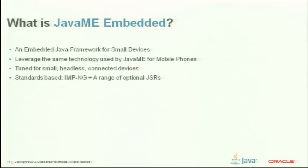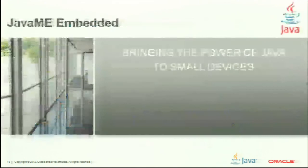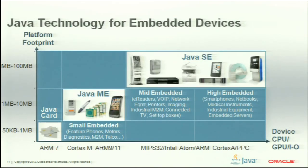Trying to go back to the slide. Okay, so here's exactly it. The customer has to make the choice based on the footprint, based on the device. Of course, you cannot fit a 50K device. You will not fit Java SE. So you have to pick the device according to your needs. Those devices are much more cost sensitive. Those are less cost sensitive, etc.